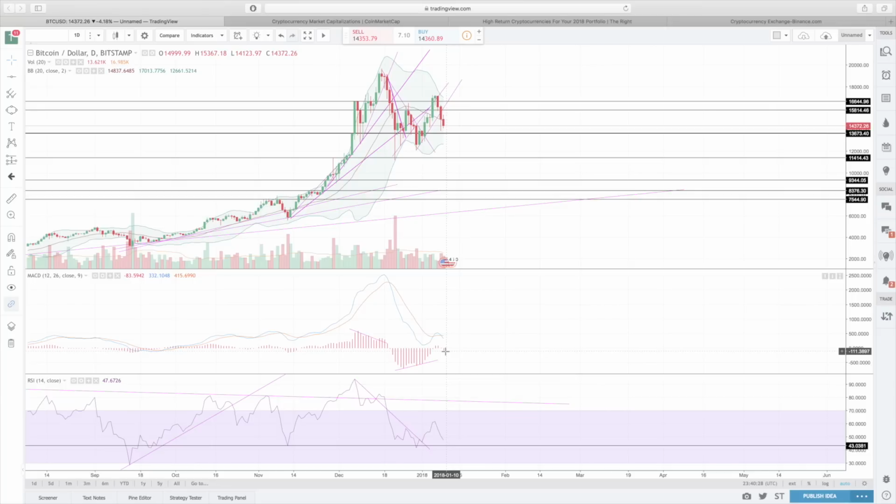So the indicators aren't looking great. We have a lot of selling volume, and the price is definitely in free fall mode right now. I'm going to go ahead and put in the short-term downtrend line. This is what we want to break out of to avoid dropping further, and that could happen when we reach that support level at $13,673.